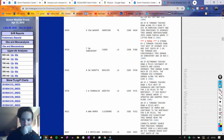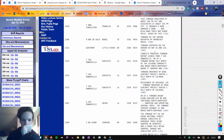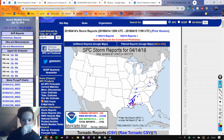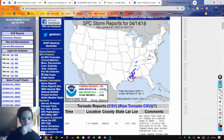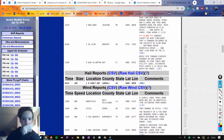I thought that was truly a moderate. Whenever you see an EF4 tornado, that's when I say, you know what, that could be the only tornado of the day, and I would say that verifies as a moderate, just because it's an EF4. And also, the wind verified over here pretty good. 70, 80-mile-an-hour winds.